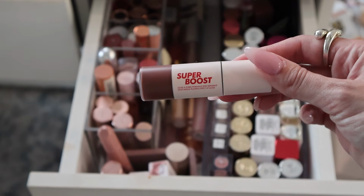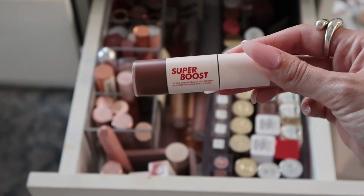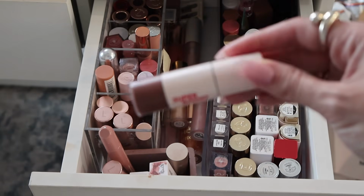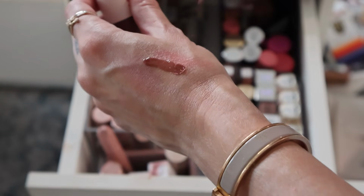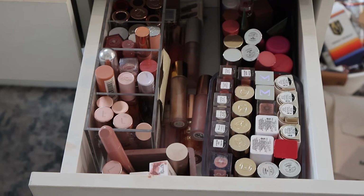I forgot to put this in my Best of Beauty and I was super upset with myself. The Super Boost from Makeup Forever is so pretty. This is in the shade Anywhere Caffeine. I don't know how I missed this in my Best of Beauty. I was so mad at myself. This one's beautiful. To say sorry, I'm putting that in there.